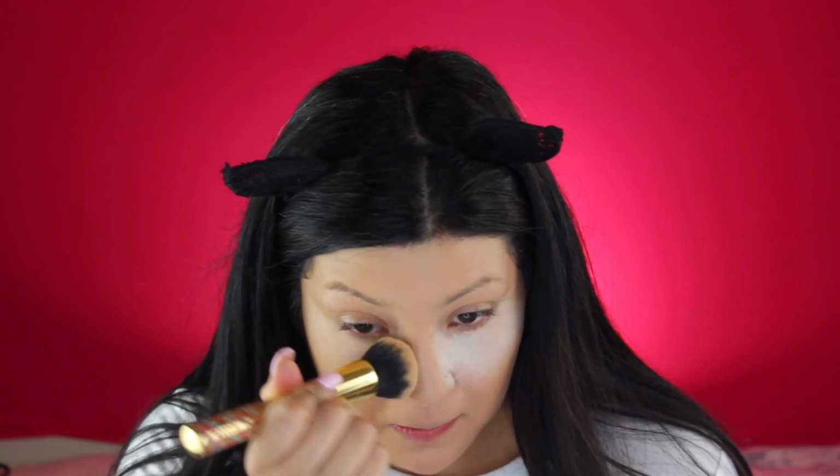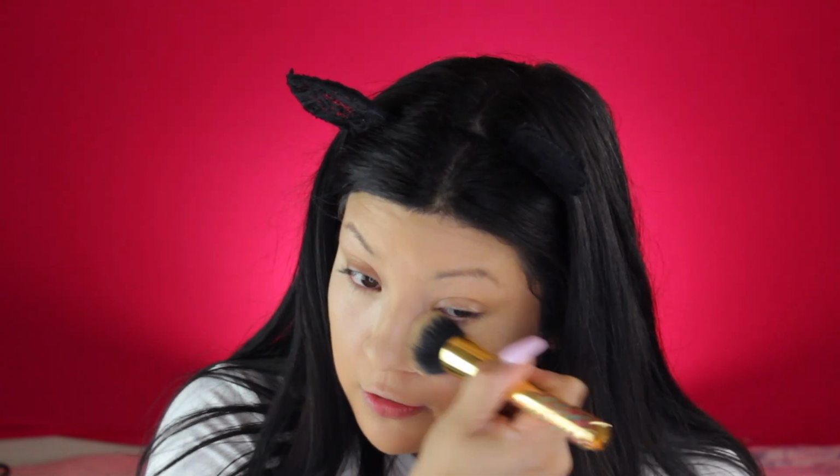Now that we have set and locked in this foundation, we are going to take that brush and lightly just sweep away the baking powder. And I know what you're probably thinking, that's a lot of powder on your face, but believe me, after you spray that setting spray, everything will just come together. I promise.